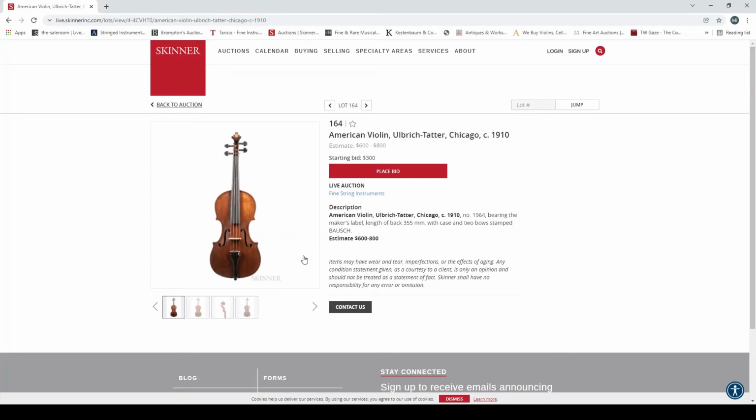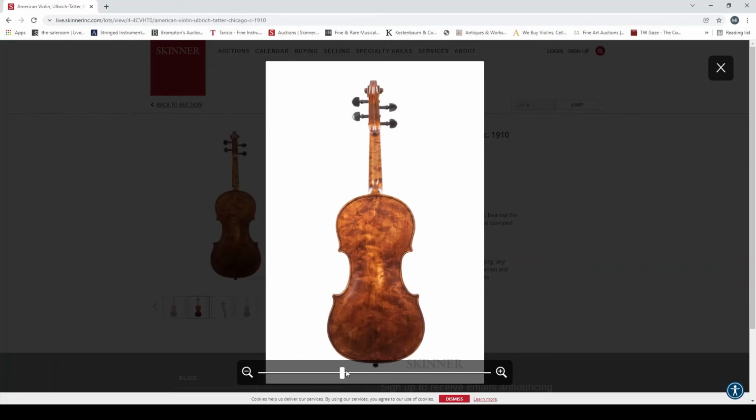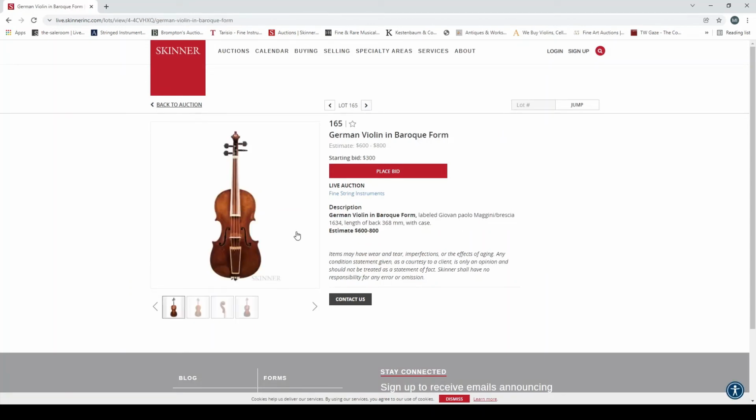American violin, Ulbrich Tata, Chicago, 1910. That's a nice back as well. A lot of these American violins have really nice backs, and they remind me a bit of some of the Neapolitan violins in the 19th century, but then I believe that a lot of them bought wood from the US, so that might make sense.